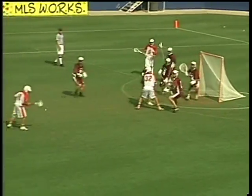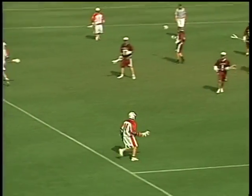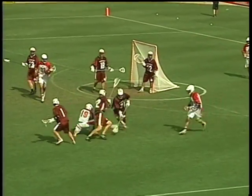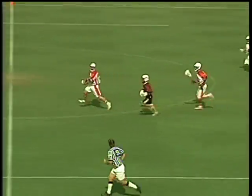Strauss tries to feed the crease. Ball's knocked out of the box. Picked up there by the attackman. That's Strauss. They lose the handle, and the Montana defense gets it right back. David Malcolm clears for the Grizzlies.